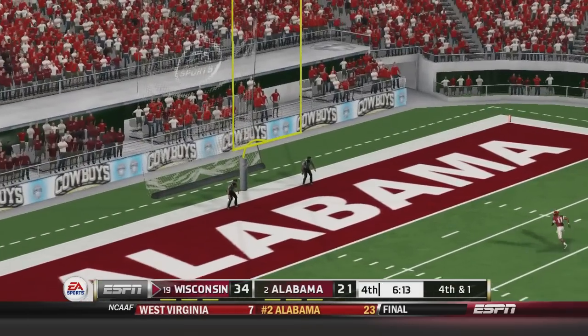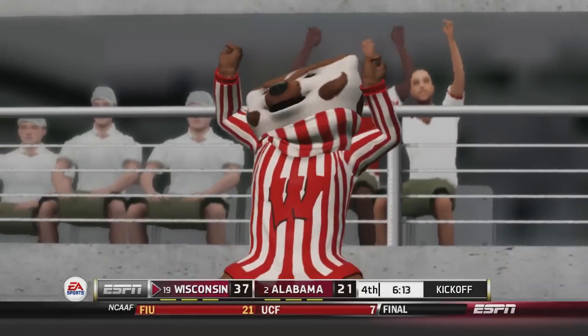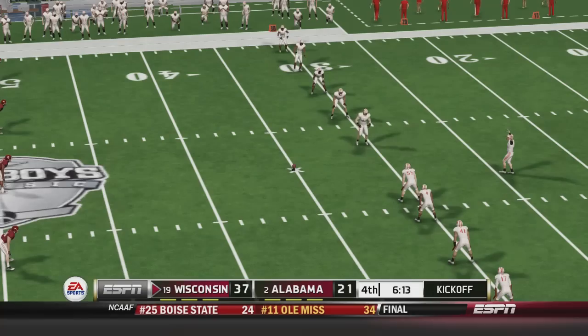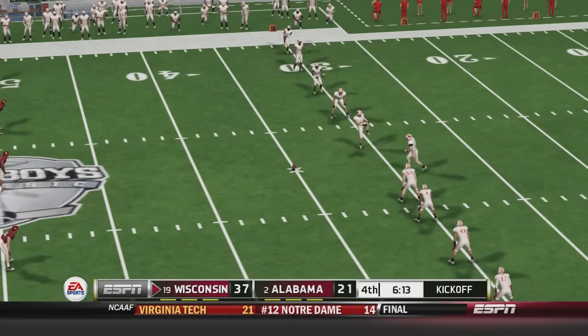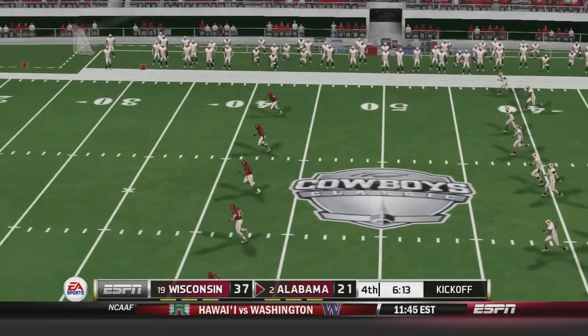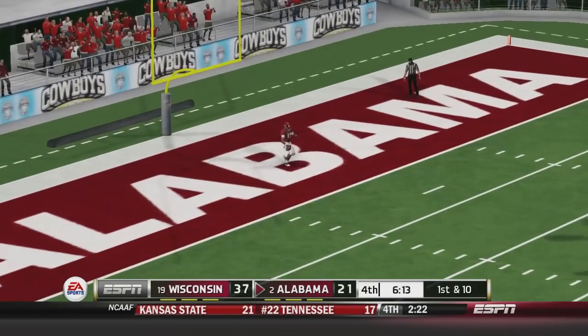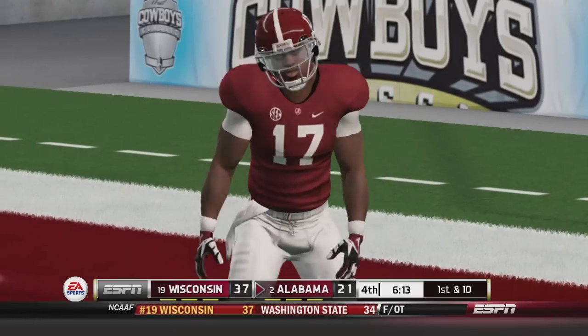The kick is up, and he's got it. Everyone's all lined up and ready for the kickoff. And he got all of this one. Great kick. And it goes into the end zone, down for a touchback.